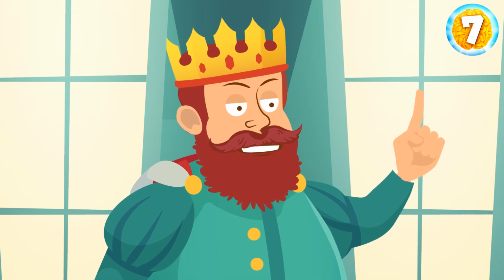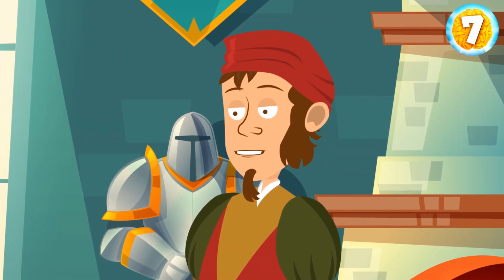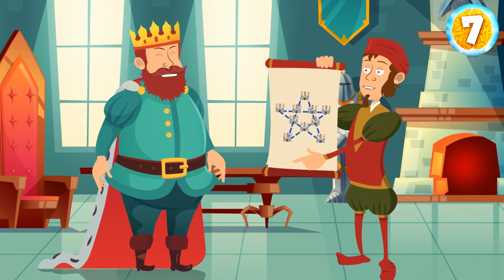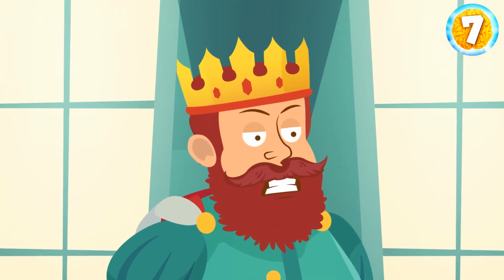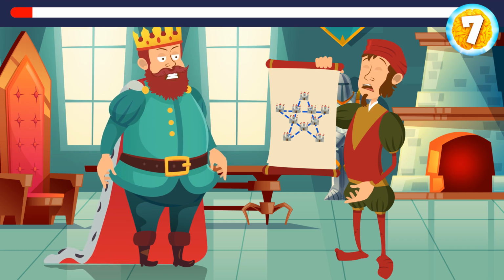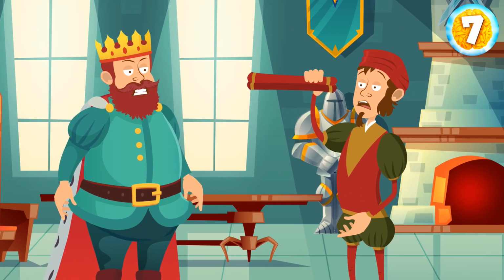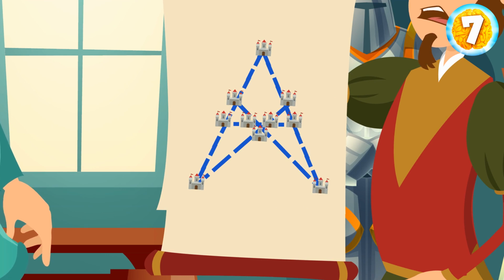He also told the architect that at least one of the castles should be protected with walls from all sides. The architect could not come up with any solution, but he suggested the best plan he could think of. Here it is. Can you find a better solution? That's the solution the king will like much more. As you see, in this case, not 1 but 2 castles are protected from all sides.